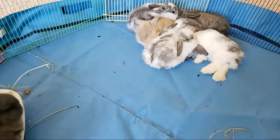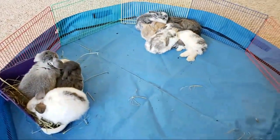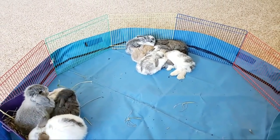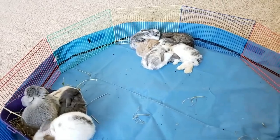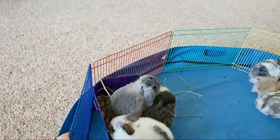What do I use for the bottom of the playpen? This is from Petco. I think it's like a 20-inch high indoor pen, because they can hop over if they want to. This pen is really short. I can only use it for babies. I think it's made for ferrets, actually.